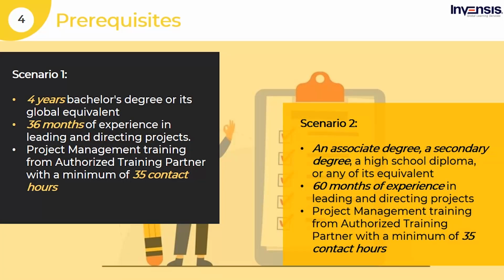In the other scenario, the candidates must possess an associate degree, a secondary degree, a high school diploma, or any of its equivalent, 60 months of experience in leading and directing projects, and project management training from an authorized training partner with a minimum of 35 contact hours. If you fulfill the above prerequisites, then you are eligible to take up the exam. When it comes to 35 contact hours, you can satisfy the requirement by attending coursework, workshop sessions, and getting training from an authorized training partner, such as Invensis Learning.